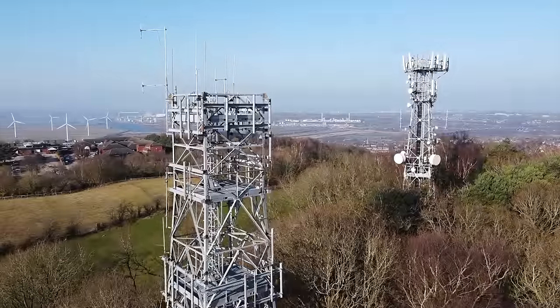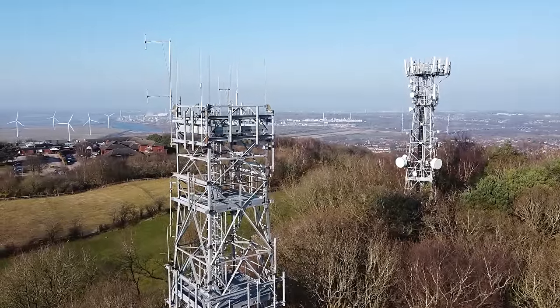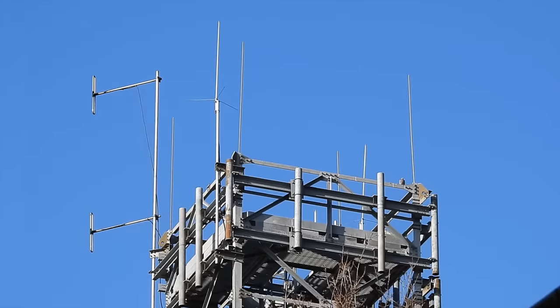These days it's still home to a handful of repeaters owned by DCS, which serve local businesses such as Skip Hire, Waste Disposal and Haulage Companies. These are all on VHF and appear from a bit of monitoring to all still be in use.